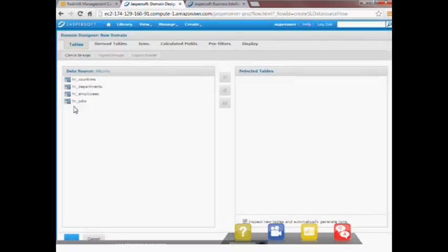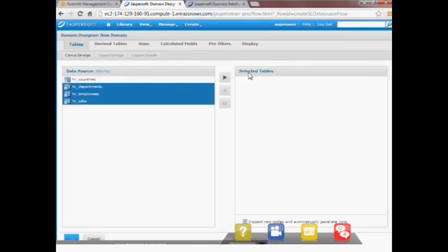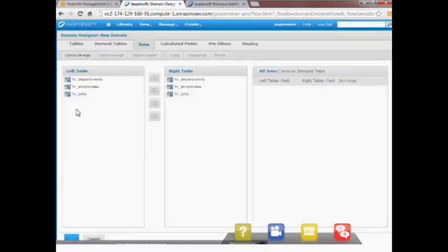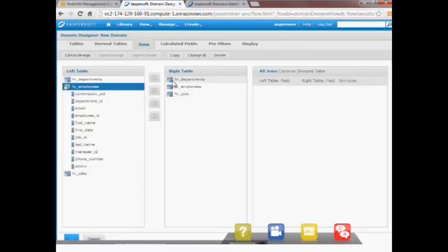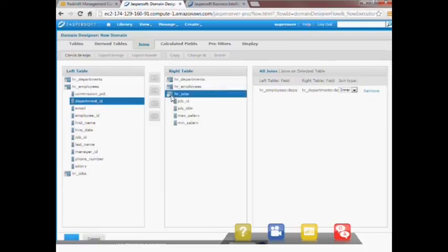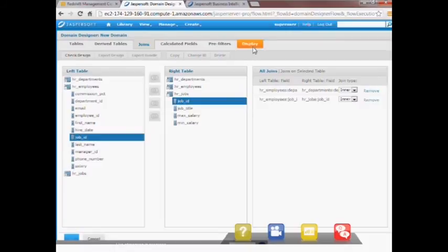So I'm going to click OK. Those are the tables that he had uploaded. I'm going to bring 3 of those in, and I'm going to do a quick join on those. So I'm going to bring up employees, and I will link those. On department, I can link those and inner join on department ID. And for jobs, I can do an inner join on job ID.